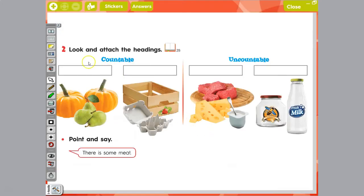Okay, let's take a look here. Look and attach the headings. We finished this in the classroom. Let's repeat. Countable. Pumpkin is countable. Pears are countable. Eggs are countable. Raspberry is countable. Or raspberries are countable. Meat is uncountable. Cheese is uncountable. Yogurt is uncountable. Honey is uncountable. And milk is uncountable.